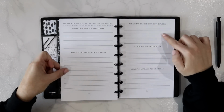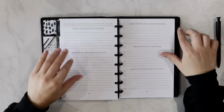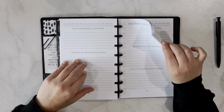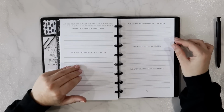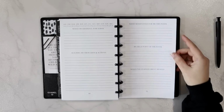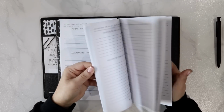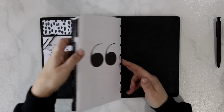you have a little review page so you can list what you manifested, the high point of your week, and what you learned. I just have about a month of inserts for my High Vibe Bible, just so I can journal every day in here. I like the idea of keeping everything together. So yeah, that's the end of the planner here. And like I said, this is just a disc bound that's been slid in here.